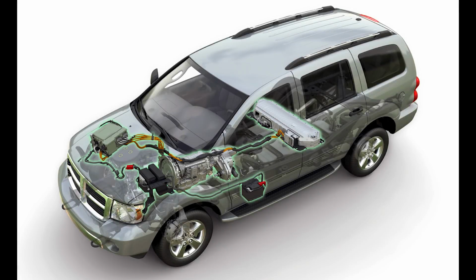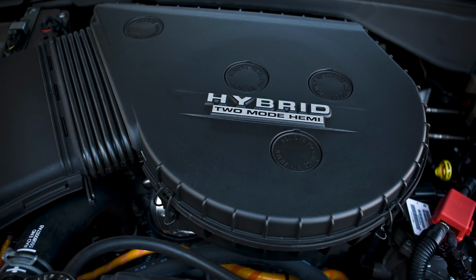The gas mileage has been boosted by 25% overall, so it's up to 19 city and 20 highway mpg, whereas in the normal Hemi it was 13-18. And the hybrid can also tow 6,000 pounds, but that's quite a lot less than the Hemi could.